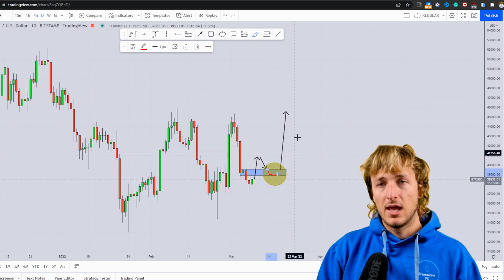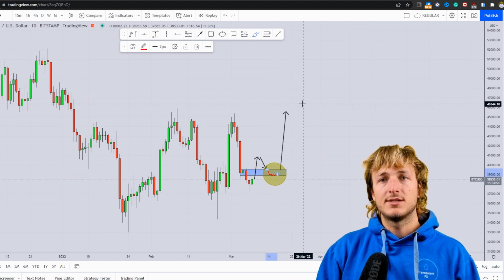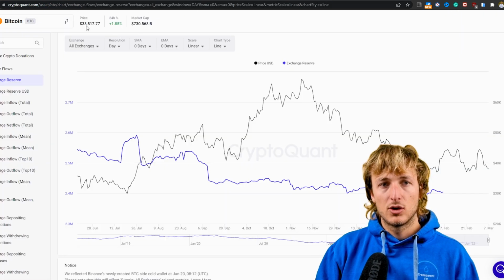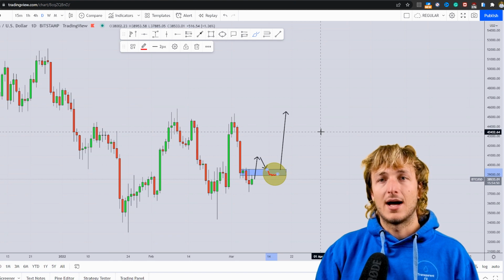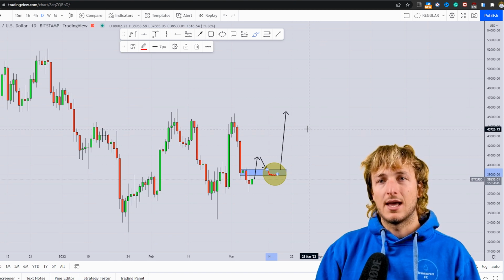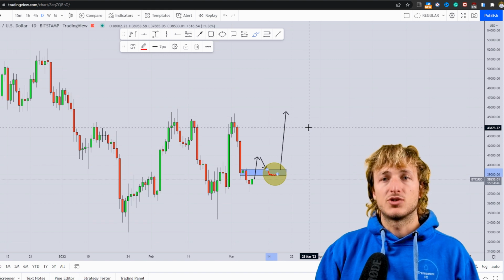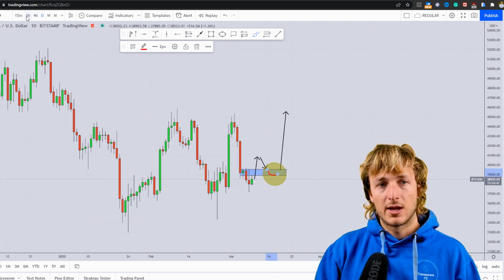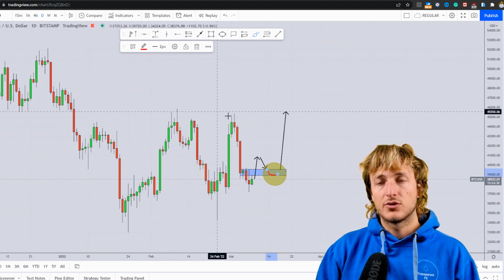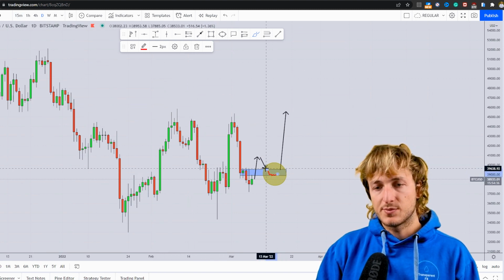longing opportunity. And the way in which we would be doing that is as usual being reactive and not predictive. The monthly, weekly, and daily combined with the on-chain data, those are the best time frames from a directional perspective. However, when it comes to confirmations and entries, the best time frames are the intraday time frames, so 4 hour and lower.